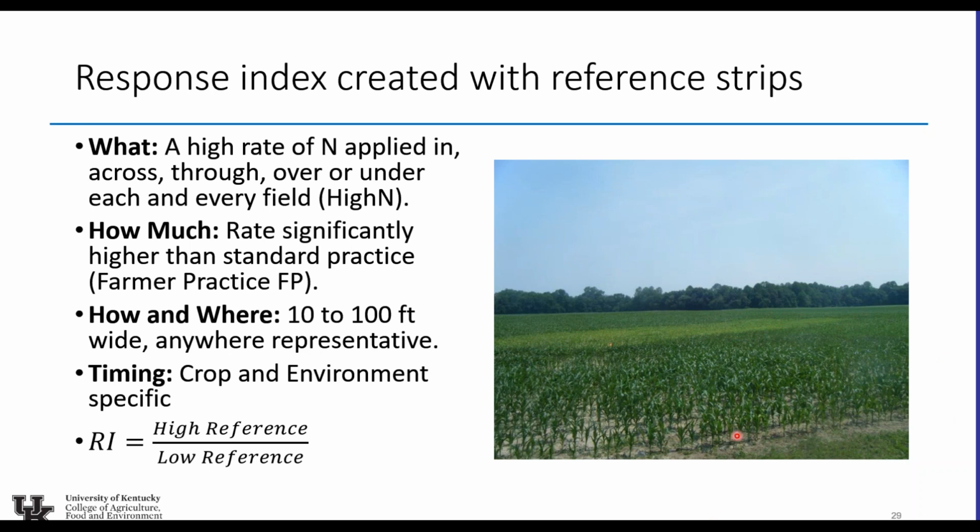And the rest of the field just has a normal starter rate of about 50 pounds per acre of nitrogen applied with the planter. It can be anywhere in the field. You just want it to be representative, and you want to do it for each field. And so the response index is the ratio of the high reference area divided by the low reference area. So maybe you get an NDVI of 0.8 for the high reference and 0.4 for the low reference, and so your response index is 2.